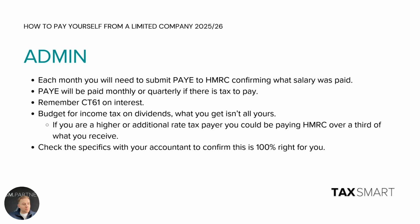Admin, each month when you submit a PAYE to HMRC, your payroll records, that's going to be done each month, declaring who's been paid what and any taxes deducted. For most companies, the PAYE, pay as you earn taxes, will be paid either monthly or quarterly if you're a small business. Also, remember CT61 if you are charging interest, and budget for the income tax on your dividends.